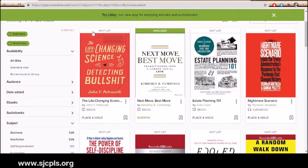So we have it in our collection, but like books on our library shelf, we only have a limited number of copies. So once they're checked out, you can put yourself on hold for it, but it's not available now. You can see here, this book right next to it has a green bar pointing out that it's available. So you could check this out and read it today.